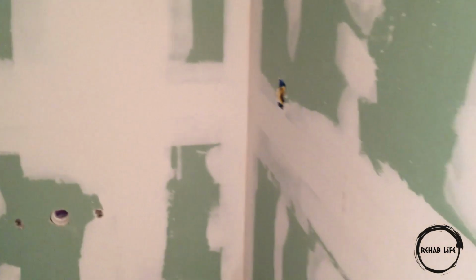The master bath is done. Let me see if I can get in here and get a decent picture of that. Master bath has been second coated. We've got to come back and sand it out and get it ready for paint. But it's coming along pretty good.